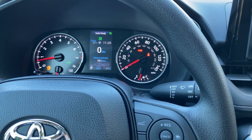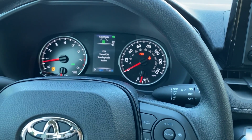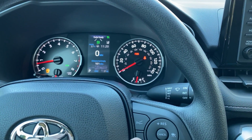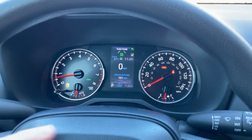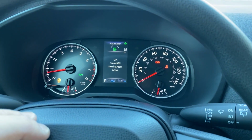And then we've got lane departure alert. This is also lane tracing assist. If you have your cruise set at a certain speed and your lane departure alert on, lane tracing assist is going to keep you centered in your lane for up to 8 or 9 seconds.